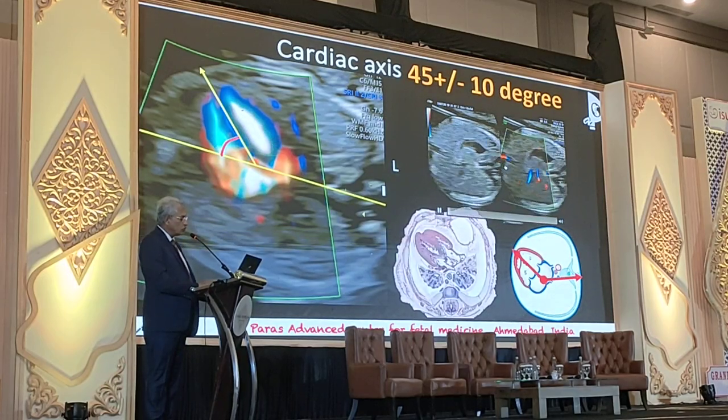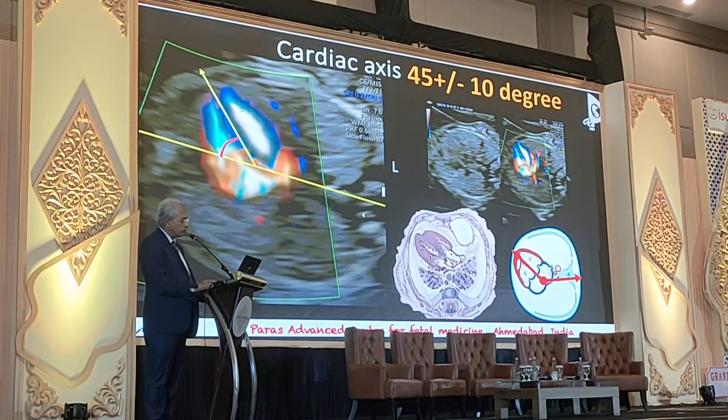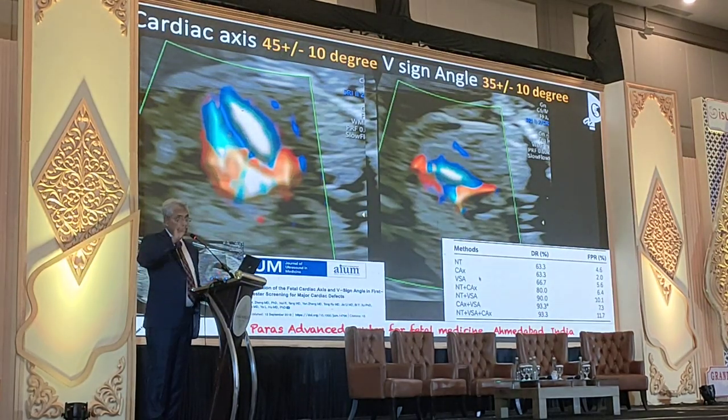I'll just show you again in the same clip. Let me freeze it. And this is exactly the one line here, one line here. You will see this line, and that's what your cardiac axis, which is going to be normal. And second point, there are 2 angles.